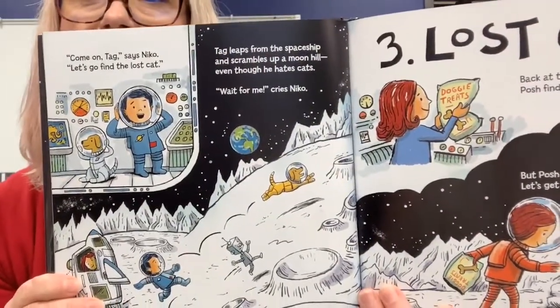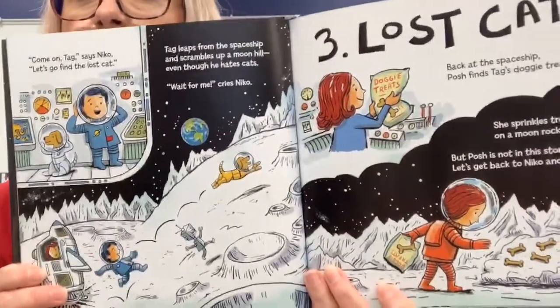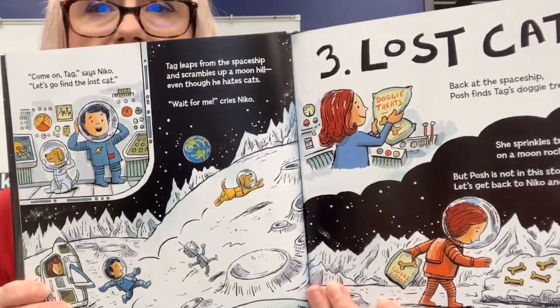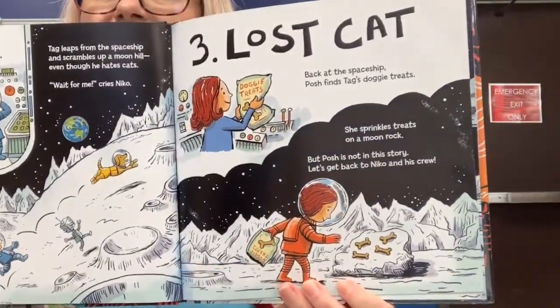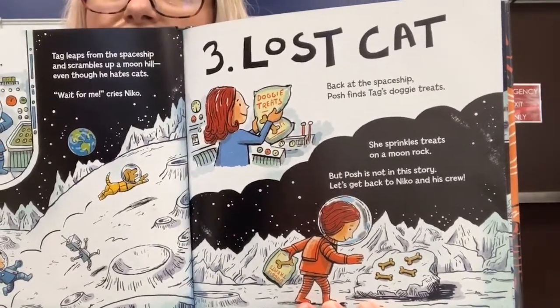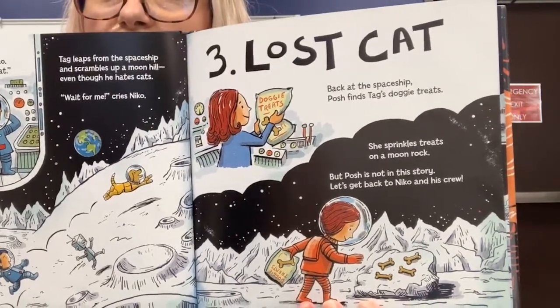"Come on, Tag," says Nico. "Let's go find the lost cat." So Tag leaps from the spaceship and he scrambles up a moon hill, even though he hates cats. "Wait for me," cries Nico. Lost cat. Look what Posh did. She bought some doggy treats and she sprinkles those treats on a moon rock.